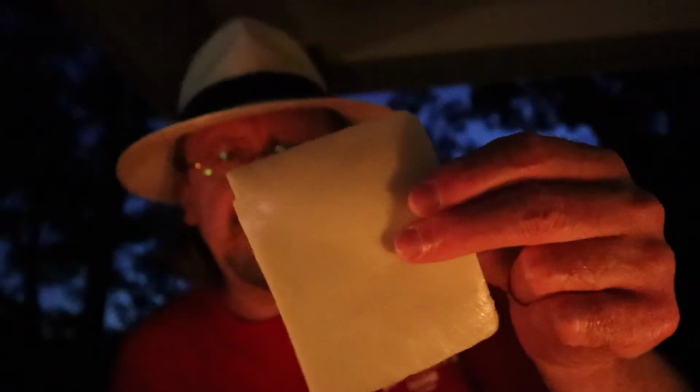Like I said, I had to really be careful to save myself a piece. This is what it looks like. It just looks like a regular white piece of cheddar, maybe. And it does have a little bit of a green look to it. So it's not completely white like it might look on camera, but it's got a green hue. So let me take a bite of it and explain what it tastes like.